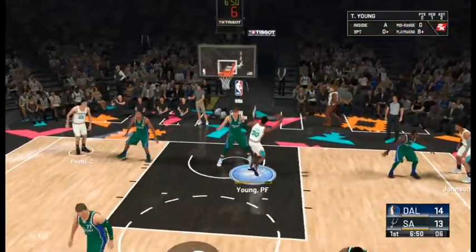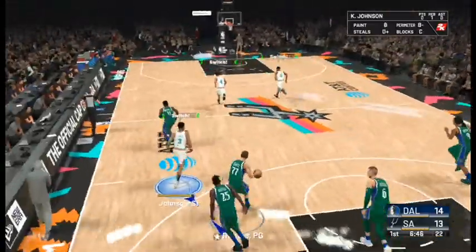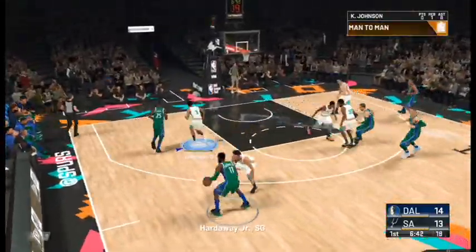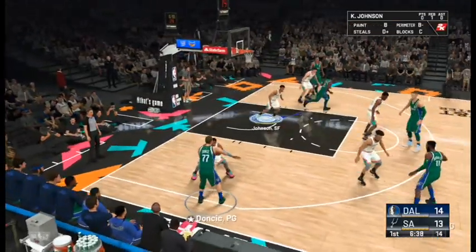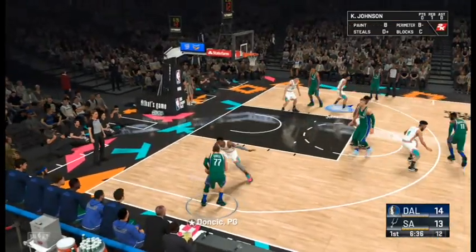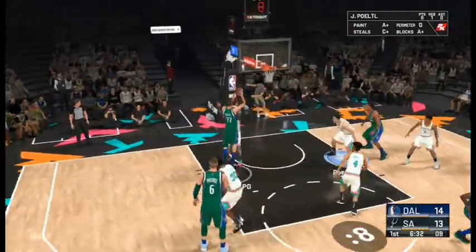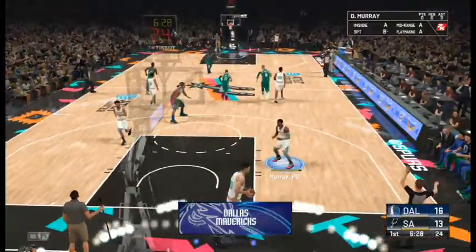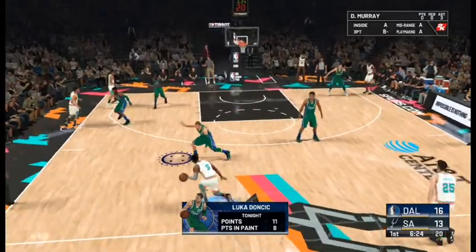Back to Young. This is why so many teams are high on what Porzingis' ceiling is. His length is a game changer on both ends. Doncic on the wing. Again gets it to go. He can't miss. 5 for 5. That makes him 5 for 5 so far. Could be a big night in store.